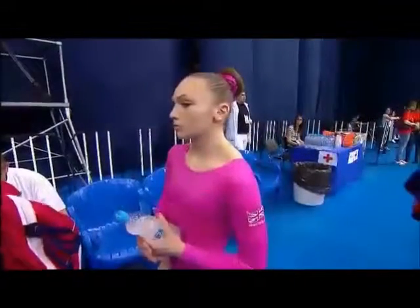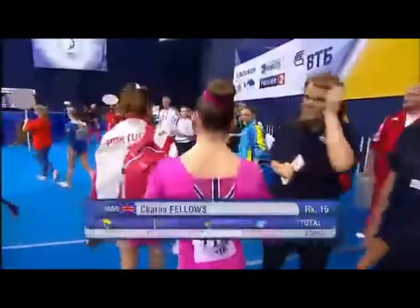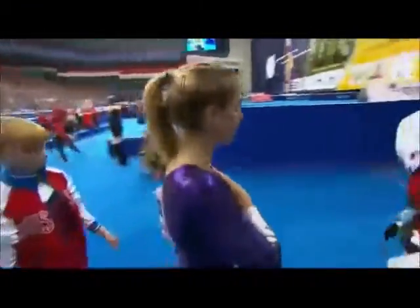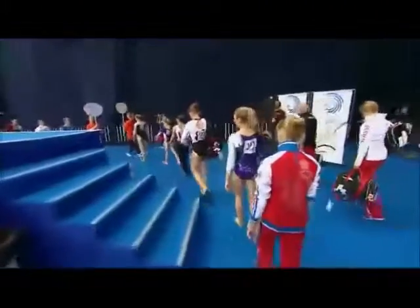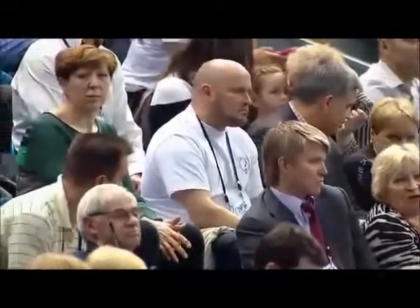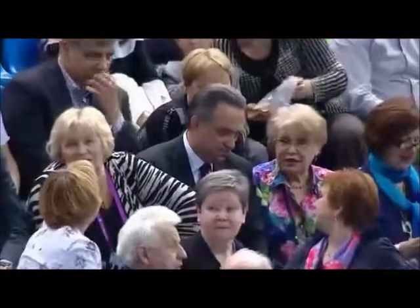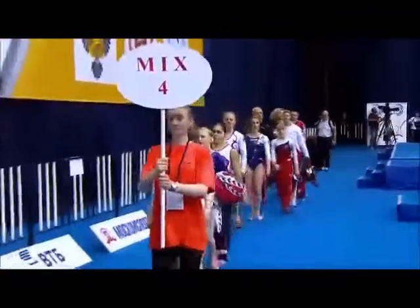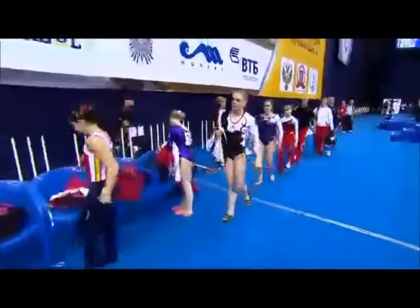So, Giulia Steingruber waits to score. Charlie Fellows in rank 15 with a 13.2. This, the end of rotation 1. So the gymnast who started on vault will be going to the uneven bars. The gymnast who started on the uneven bars will be going to balance beam. The gymnast who started on balance beam will be going to floor exercise, and the gymnast who started on floor exercise will be going to vault for rotation 2.